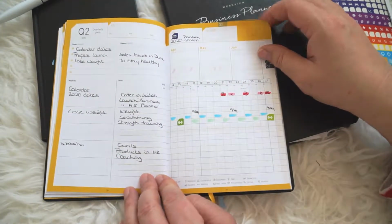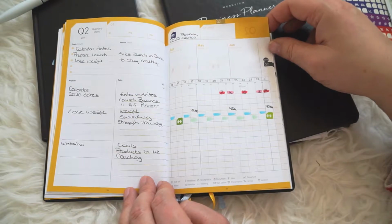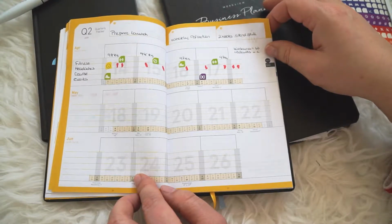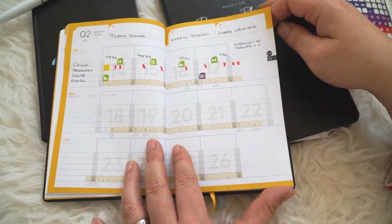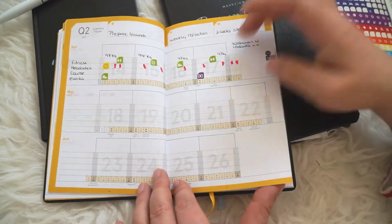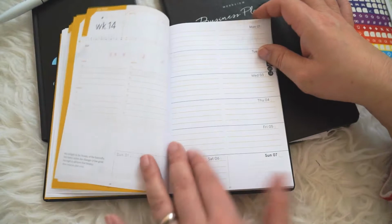Now we start off with the quarterly plans, and this is just a real big overview of the quarter, the second quarter of this year 2019, and here you have a tracker of what you were able to do and just something that you will look on, what went well, what didn't go well. If you have loads of headaches or illnesses, then you can take this with you to your doctor and you'll know when you're not feeling very well. So we go into the weeks.